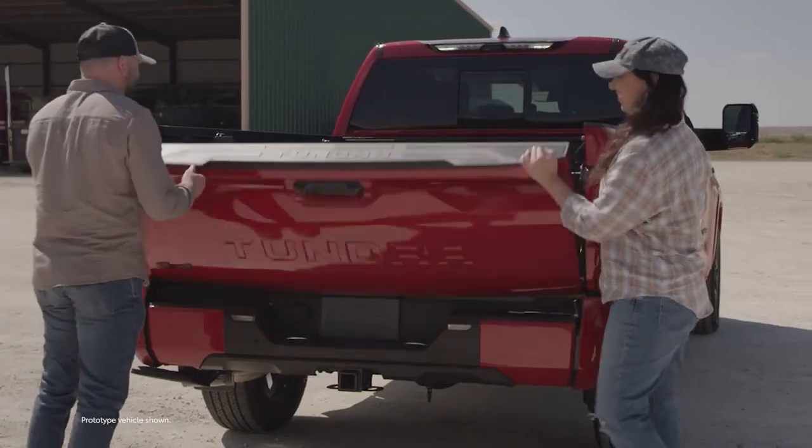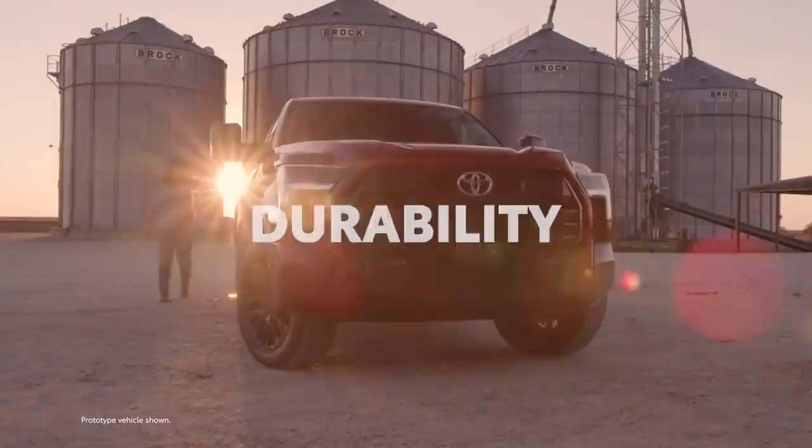Toyota trucks have a legendary reputation for quality, durability, and reliability.